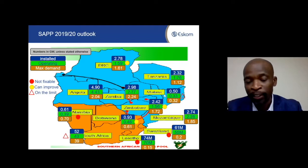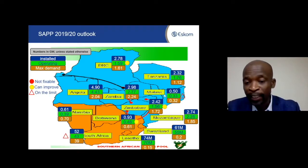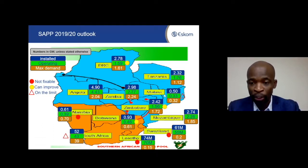Lesotho is experiencing the same thing. They have built infrastructure that can deliver 74 megawatts, but their maximum demand stands at 150. So even if they put everything in service, they still cannot meet their maximum demand. The same can be seen in Swaziland, or Eswatini, as it is known now. You will see that their peak demand is quite a bit higher than the installed base. So that's the first group.